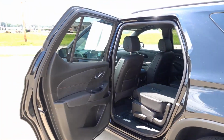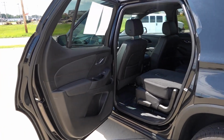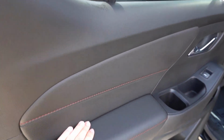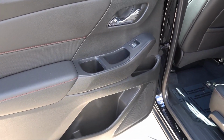Here in the back seat, like I mentioned in all my Traverse videos, I do like the door opening size. It's very wide opening, so you get easy entry and exit. Materials are going to follow through for the most part. A little bit harder up top here, but you do still have the padded armrest with the leather accent stitching. Lots of storage space.